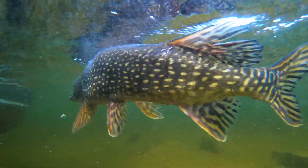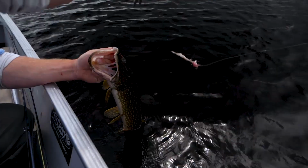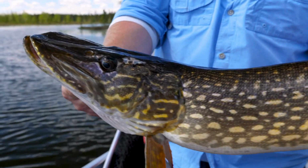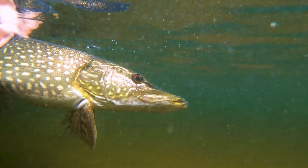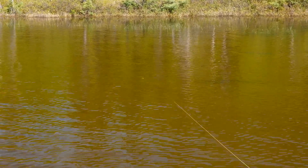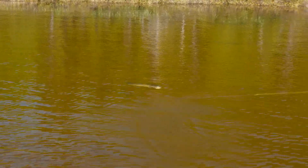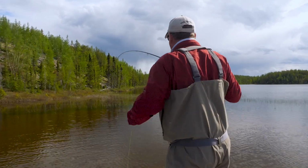Got that big white bunny streamer into his mouth. It's coming for the white streamer. Here it comes. Fast, fast, bang. That's so cool. Sight fishing for pike.